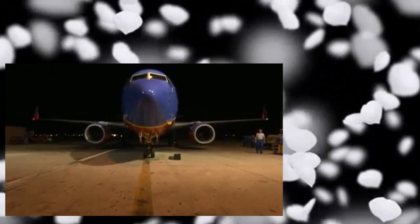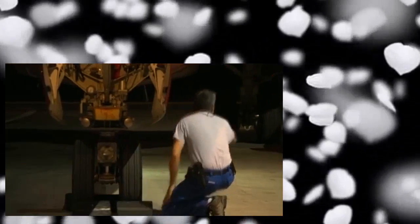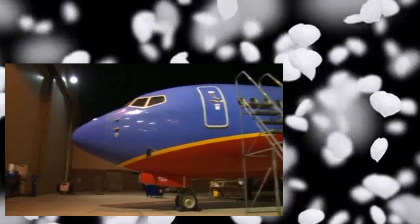Summer night in Phoenix, Arizona. It's 11 o'clock, but the maintenance workers at Southwest Airlines are just getting started. Tonight, they're going to open up a state-of-the-art Boeing 737-700. Almost 40 inspectors and mechanics are going to spend the night making sure the plane is fit to fly.